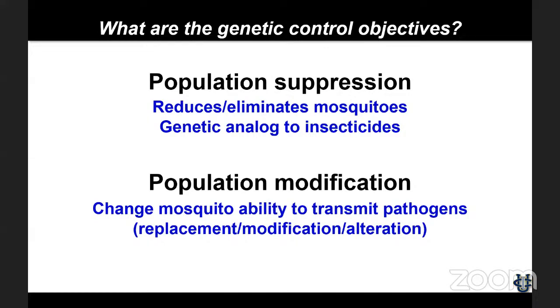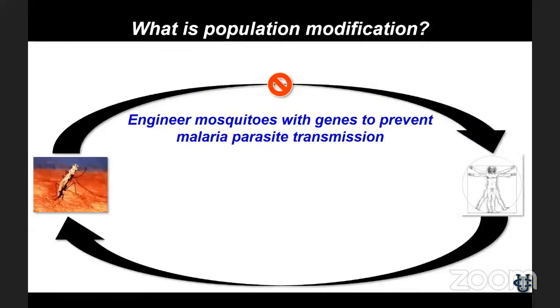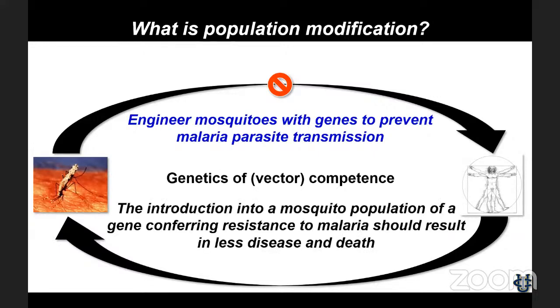And we're doing this by essentially a synthetic approach, by engineering genes that confer resistance to malaria parasites and moving them into vector populations. So population modification, once again, is to engineer mosquitoes with genes to prevent malaria parasite transmission. It's based historically on the genetics of vector competence, where it was shown that individual genes could have a very large impact on whether or not a specific vector could transmit a specific pathogen. And the hypothesis of the research is that these genes could somehow be introduced into mosquito populations.